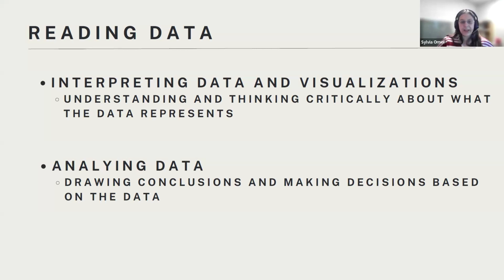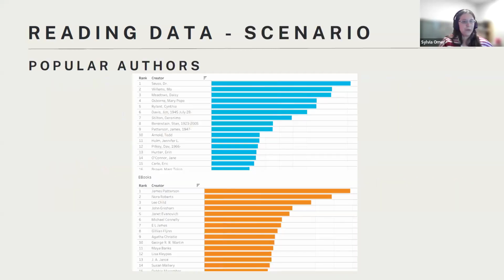So I'd like to take a look at another scenario where the ability to read data might also come in handy. So this is very cool. Let's say we're working on some collection development stuff and we want to know, I wonder who our most popular authors are. I didn't attribute this appropriately on my slide, I'm sorry. This is taken from the Seattle Public Library. They do some really neat stuff out on Tableau Public.